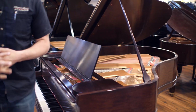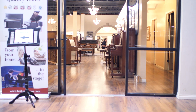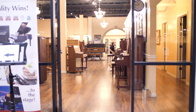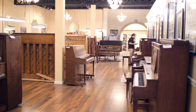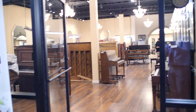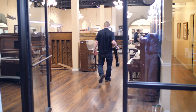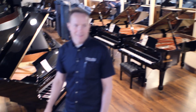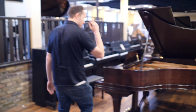Actually, let's get a quick shot while we're here of the shop. Well, there's not much action in the shop right now, but at any given time there's people back there just working away on pianos. We've got a lyre right here about to be repaired. That's lyre, L-Y-R-E. Bryce is a very honest human being. Okay, back to the Mason Hamlin.